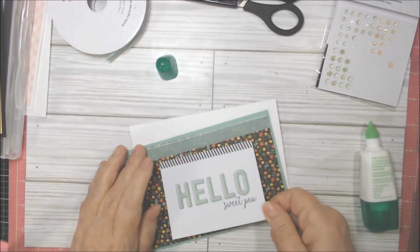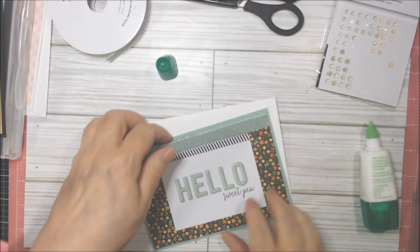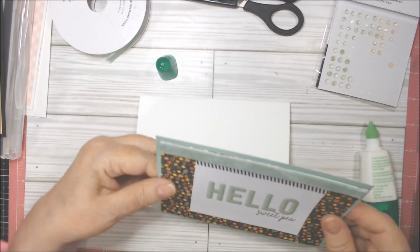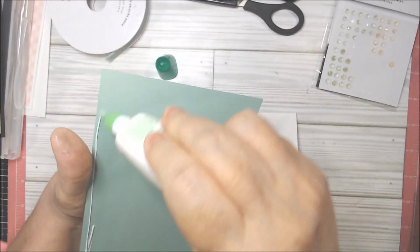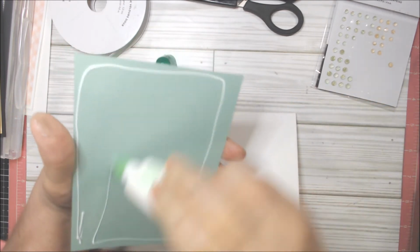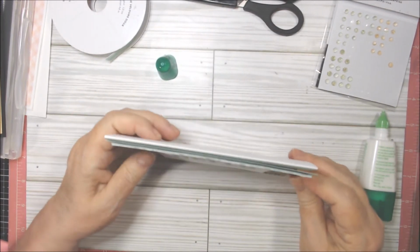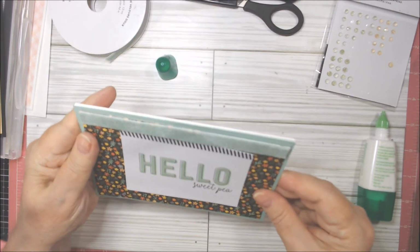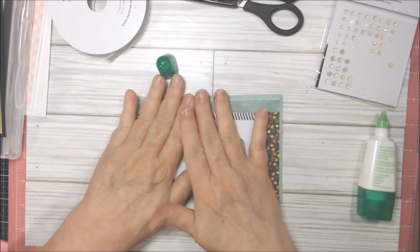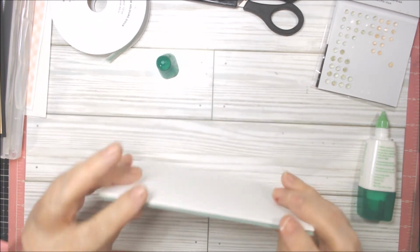And it says, "Hello, sweet pea." And then we'll just glue the whole thing down. I don't know why that looks so crooked to me. Anyway, maybe I cut the card base crooked. I don't know. I used the trimmer. Now this, I'm going to stand the card up because it needs to cover the whole front and be lined up there. So I stand it up to do that, to make sure I get the coverage.